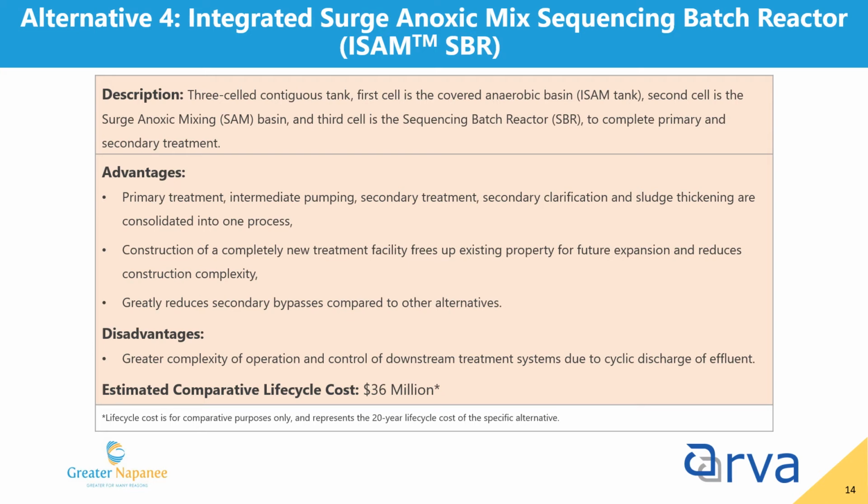The advantages of the ISAM-SBR are: primary treatment, intermediate pumping, secondary treatment, secondary clarification, and sludge thickening are consolidated into one process. Construction of a completely new treatment facility frees up existing property for future expansion and reduces construction complexity, and it greatly reduces secondary bypasses compared to other alternatives.